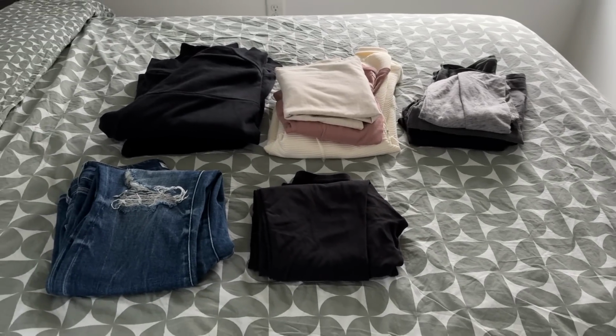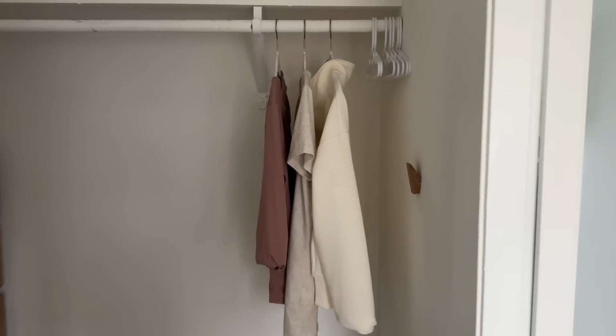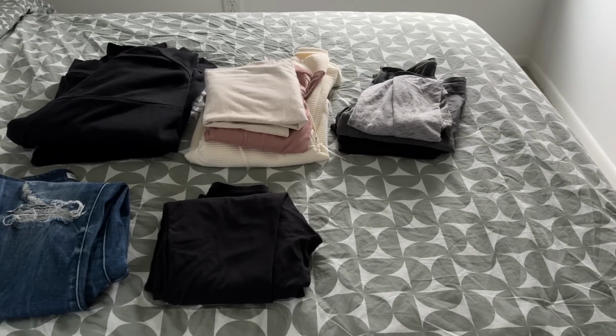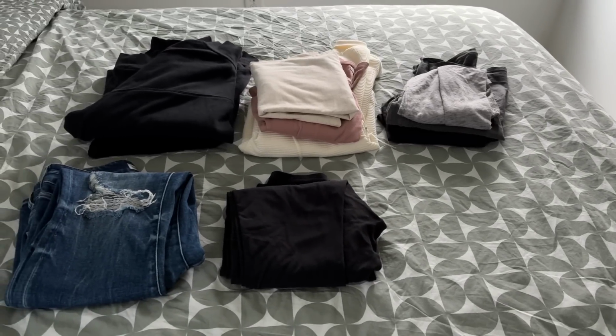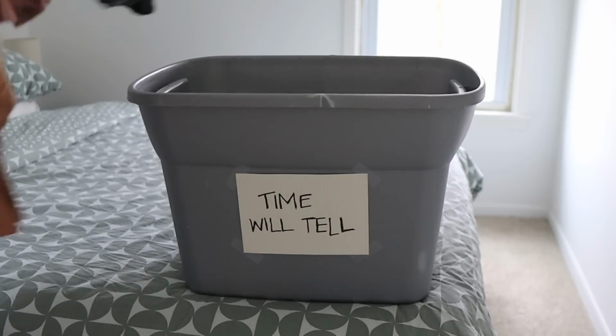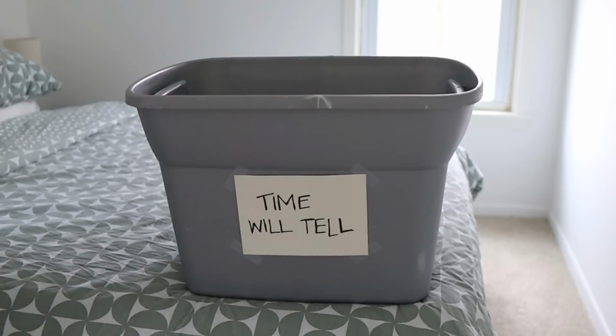But here's the thing. You're only allowed to put things on here that fit and that you feel good in, that fit your today body, not your someday fantasy self body. We only put things on the bed that fit right now, because most of us are spending way too much time getting dressed in the morning. We have all these clothes and we only wear 10% of them. And so let's pull out the things that fit, that we feel good in. And then the rest, again, grab a time will tell bin, put it in, set it aside, and see if you miss any of it.